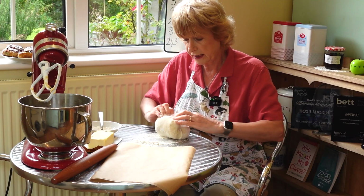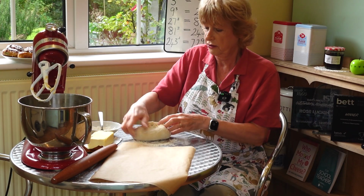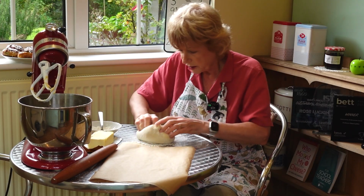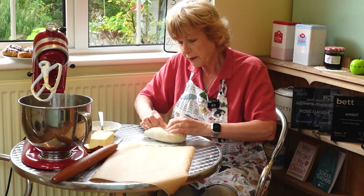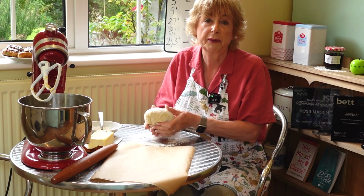So I'm going to put this in cling film and just roll it in flour, just knead it a bit more, just to make sure that we're stretching out the dough, getting the gluten in the flour active. So knead it for about 5 to 10 minutes until you've got a smooth ball, and then pop that in the fridge. 30 minutes minimum, you could leave it there for an hour and it really wouldn't matter.